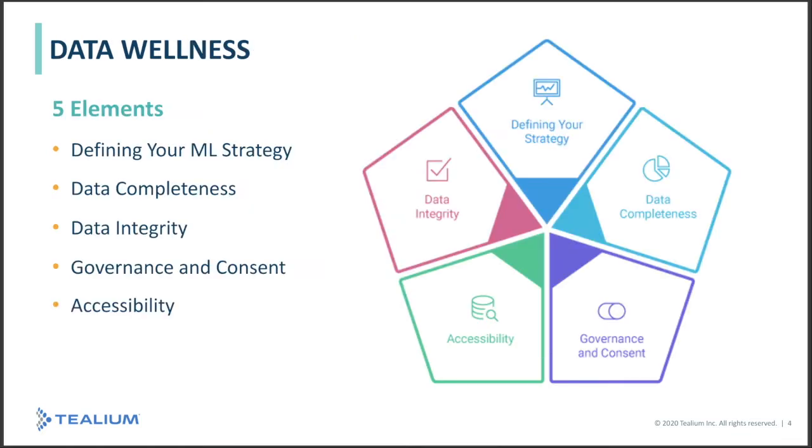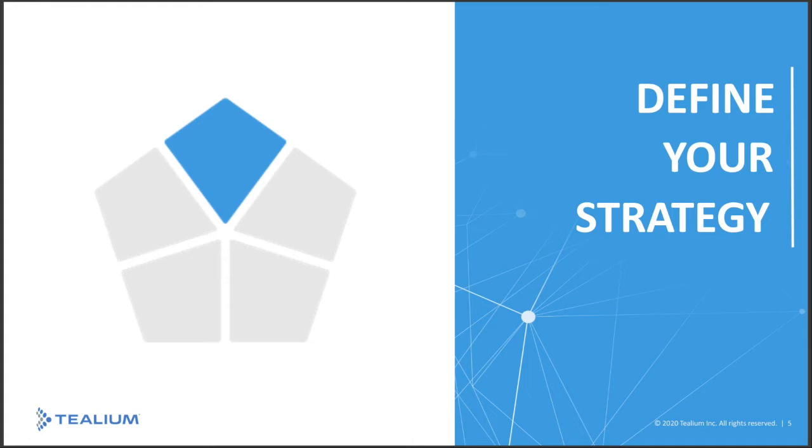Like I mentioned, there are 5 elements to data wellness. These 5 dimensions are things that we ultimately help our customers achieve with their foundations to get them ready for advanced uses of their data, like machine learning. The first element that we'll go over is defining your ML strategy and how important that is ultimately to all of the rest of the pillars or elements of data wellness. Then we'll talk about data completeness. We'll go over data integrity and how important data quality is to your data wellness. We'll hop into some features of governance and consent before finishing off with accessibility and how important the accessibility of your data is for something like machine learning. So let's hop into the first aspect of data wellness, and that is defining your strategy.